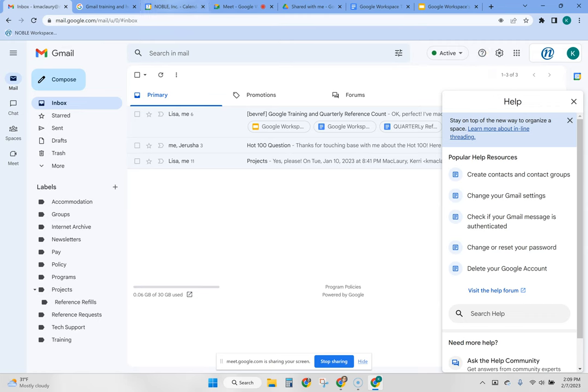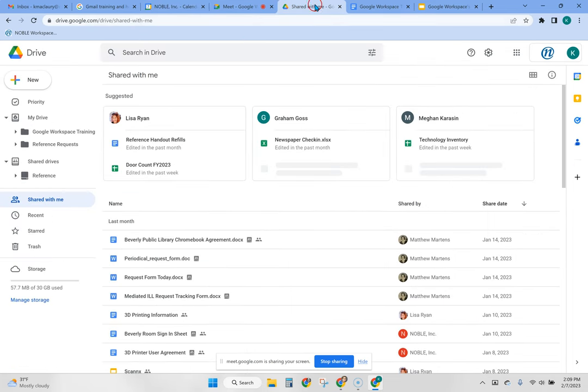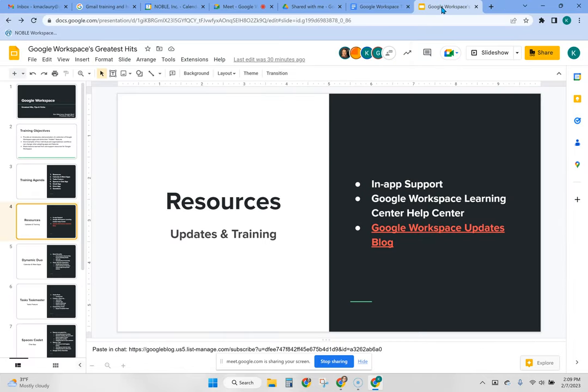So this is Gmail. If I click over to my calendar app, the same thing is in my calendar app. If I click over to my Drive, the same thing is in Drive. So you can find that across the apps, which is really nice. And that link, the second one I went to, is the Google Workspace Learning Help Center. They have excellent resources as an organization.